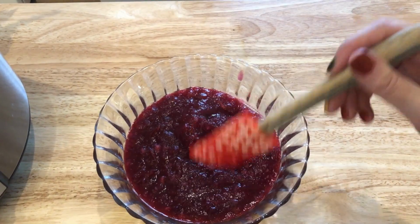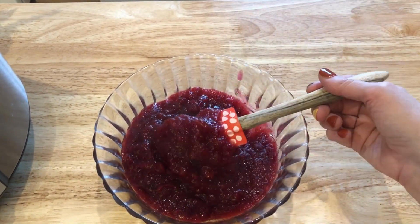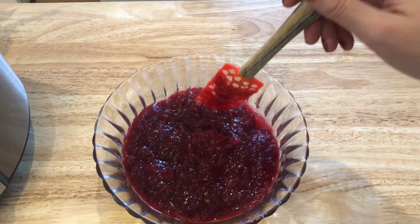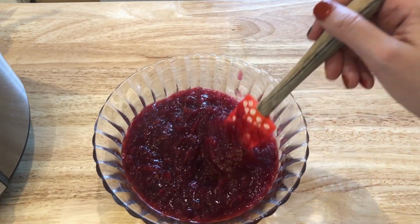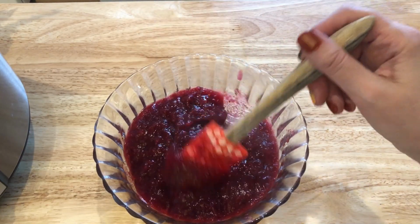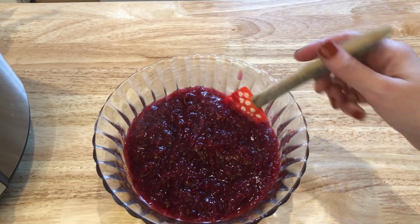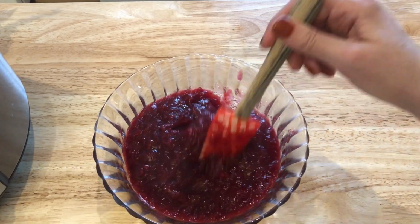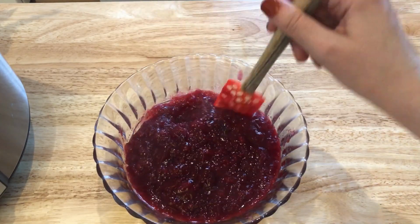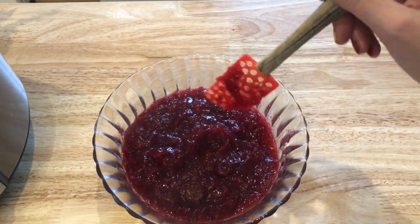Okay guys, so here is what the cranberry sauce looks like after it's gelled up a little bit. It's still kind of hot, as you can see, but you guys, this tastes really super good. I don't need any more sweetener. I actually think I probably should have added a little bit more orange extract, so play around with that a little bit. I may add in another half a teaspoon, so maybe a teaspoon of orange extract is what you need. But again, you can use vanilla if you don't want to do the orange, but there you go.